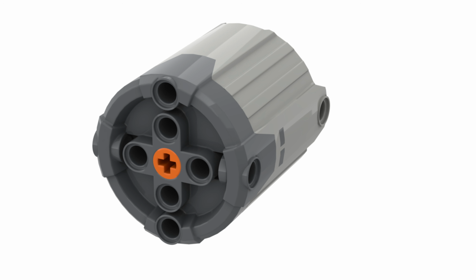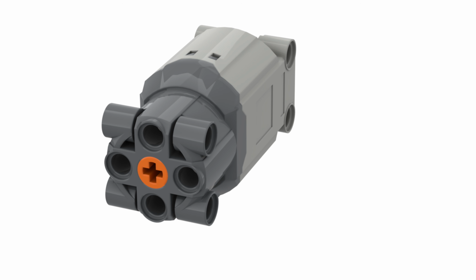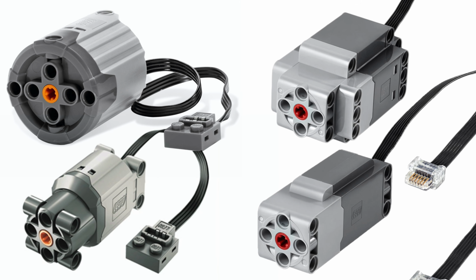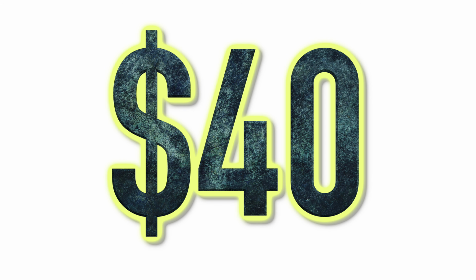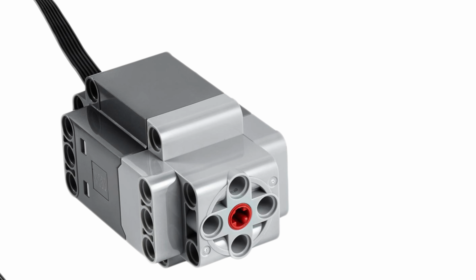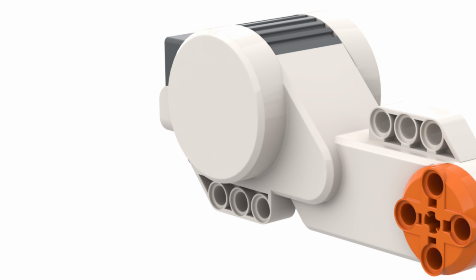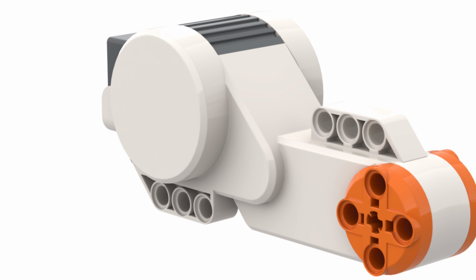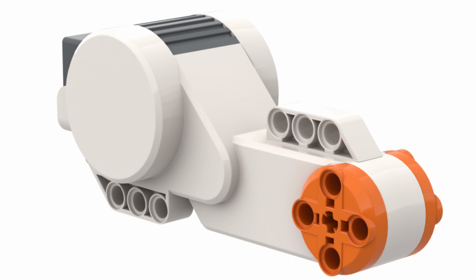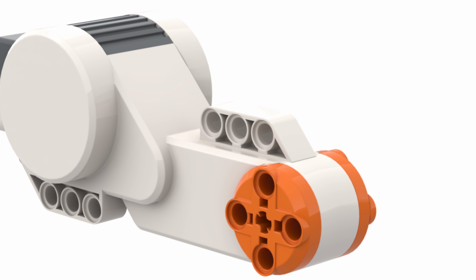The Power Functions XL motor costs just $10, while the large motor cost $14. Their respective Control Plus counterparts each cost a whopping $40. That's absolutely overpriced. And you might think that since the new Powered Up motors have built-in rotation sensors, their price is justified. However, the LEGO Mindstorms NXT servo motor cost only $25, and that has nearly double the torque of the Control Plus XL motor while also having a built-in rotation sensor.